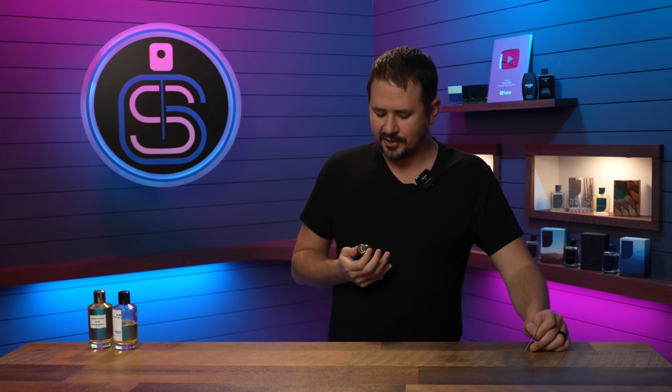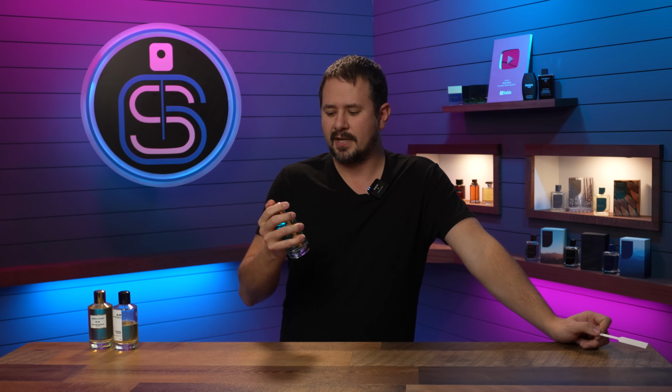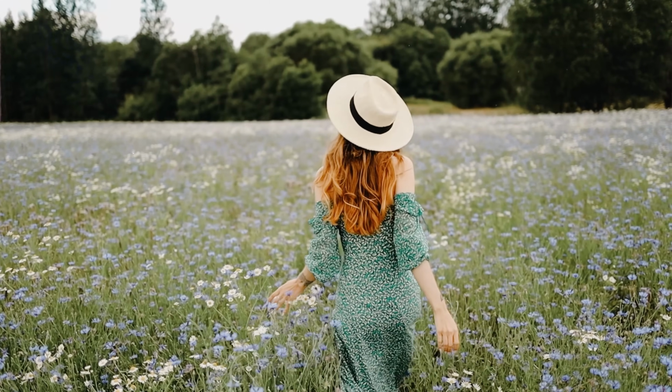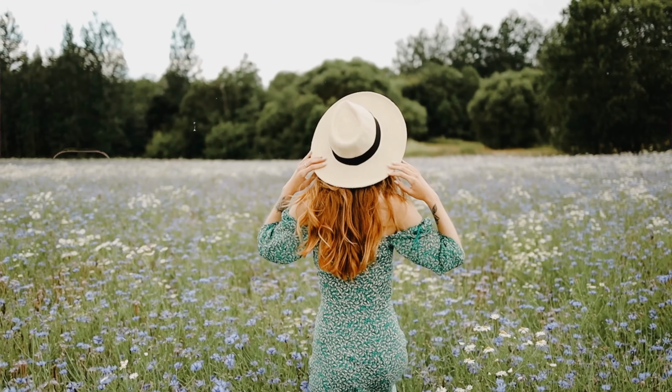And this one could catch some people off guard because you see the name, So Blue, and you're probably thinking to yourself, oh, okay, So Blue, like blue fragrances, right? Oceanic fragrances, aquatic fragrances. Maybe it's gonna be that type of scent, but it's really not. When you spray this one on, it's actually decently feminine leaning because it has a lot of florals going on there off the top.